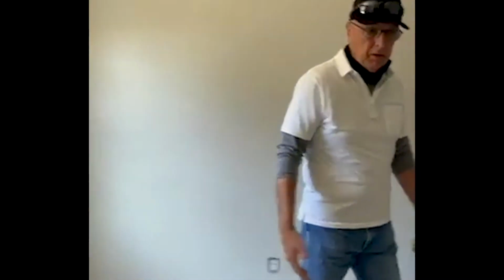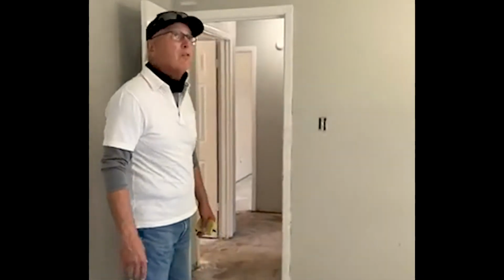Bedroom, pretty good sized bedroom, a big walk-in closet in here. Again, the painting's done, we still got a lot of trim work, electrical to do in here, light fixtures. Most of the trim and the doors and the walls have been painted.